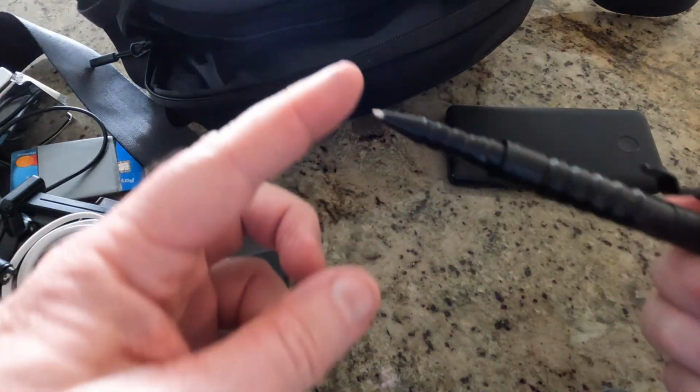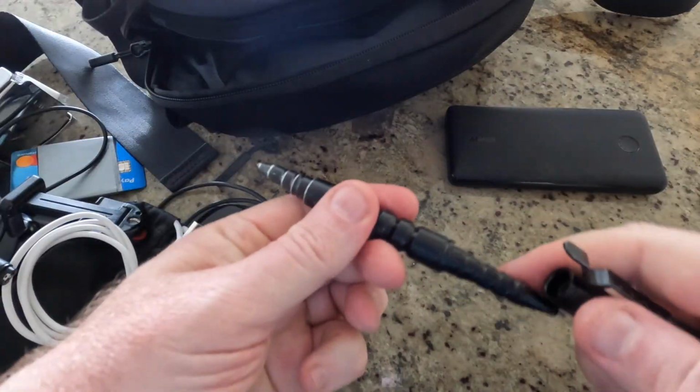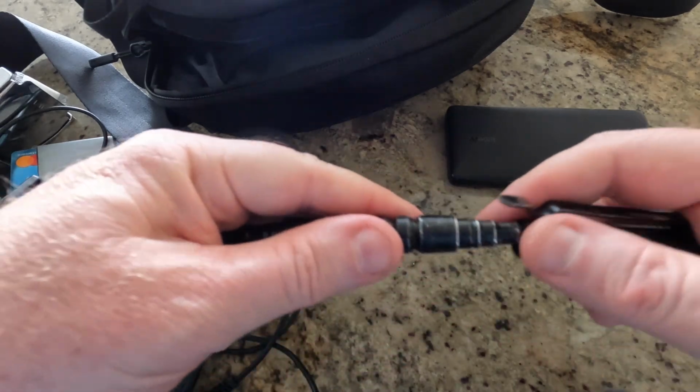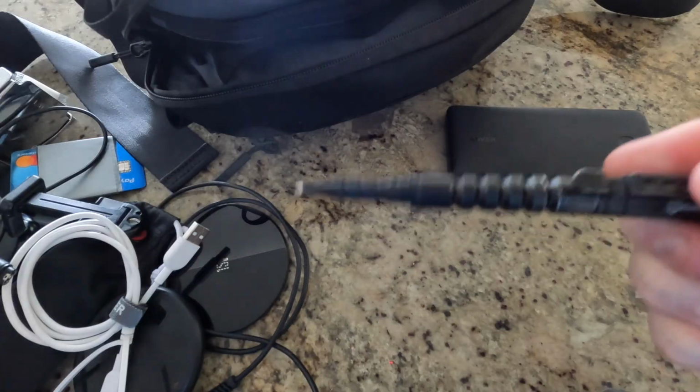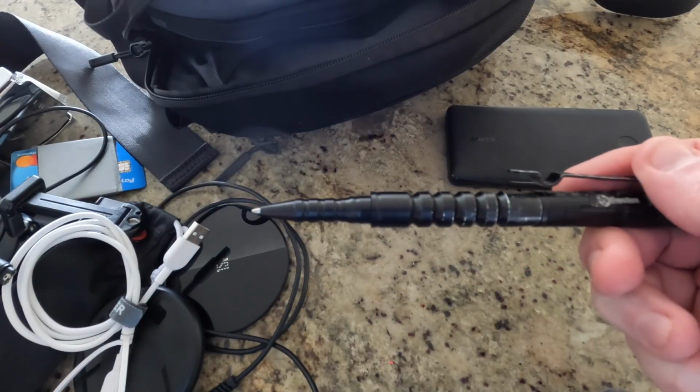And then of course, as I mentioned in another part of the video, I keep my tactical pen with me. When I'm traveling, I keep the ballpoint end exposed. I keep it in the pen slot in the bag. No one's ever said anything. It's just handy to have. And you never know when you need a pen. So I do like this particular device.